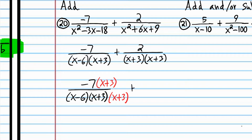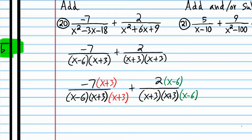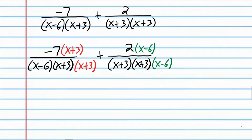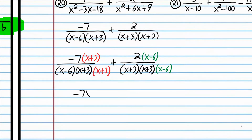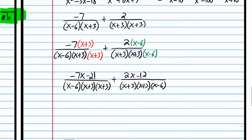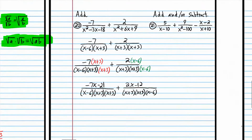So on the other fraction, I don't have an x minus 6. So I'm going to have to multiply both sides by x minus 6. Remember, whenever you multiply one side of a fraction, you have to multiply the other side. And so, using distribution in the numerator, we have negative 7x minus 21 over all that stuff. And we have 2x minus 12 over that same stuff there. Again, we need two x plus 3's. Okay, now we have a common denominator, so we can add these up.